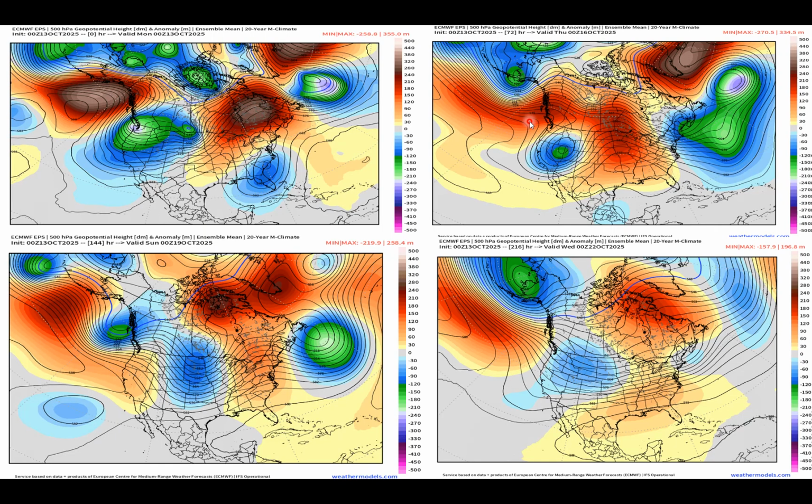In the upper right-hand picture, we're showing the forecast 72 hours out in the future. This is for coming up Thursday morning, the 16th of October. We now see the development of troughing now digging into the eastern Aleutian Islands and western Alaska.